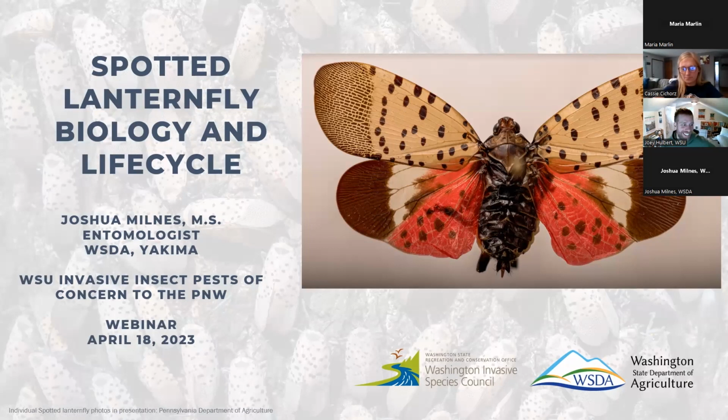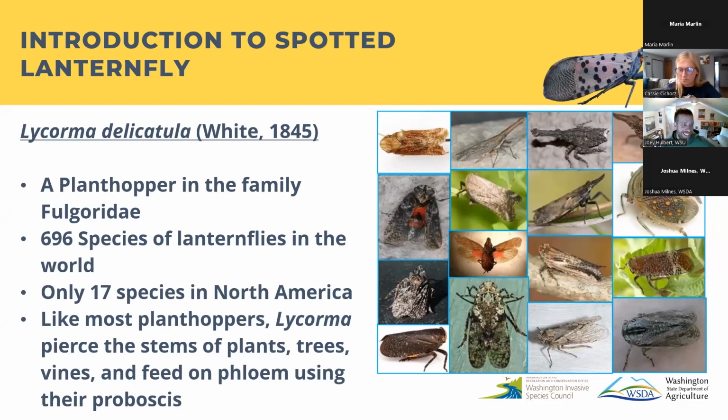So basically, I wanted to talk about lanternflies. What is a spotted lanternfly? That's the real question, isn't it? Well, the spotted lanternfly, Lycorma delicatula, is a planthopper in the family Fulgoridae. There are about 129 genera with about 696 species in the world. Nine genera and 17 species are present in North America, and worldwide, Lycorma is represented by 7 species.